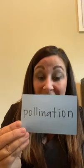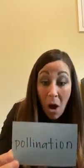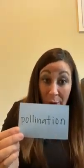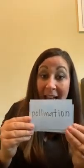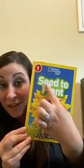And the third word you're going to hear is pollination. Can you say that with me? Pollination. And that's the moving of pollen from one flower to another. And that makes and helps seeds grow. And you're going to hear a little bit more about that later. So we're going to be listening for these 3 words: germination, seedling, and pollination. Okay, and you're going to listen to them as I read to you this nonfiction book. So it's going to give us lots of facts and information. It's called Seed to Plant.